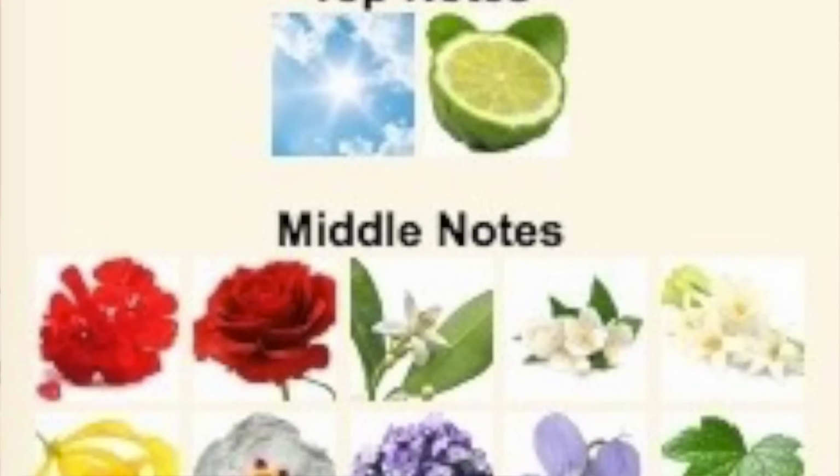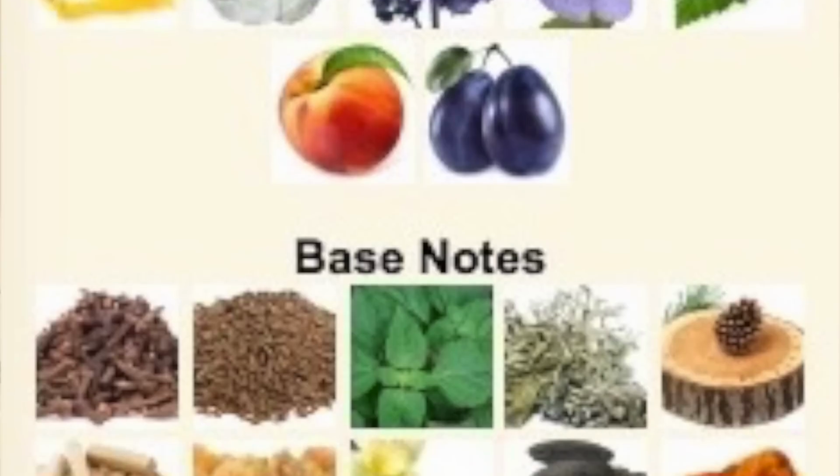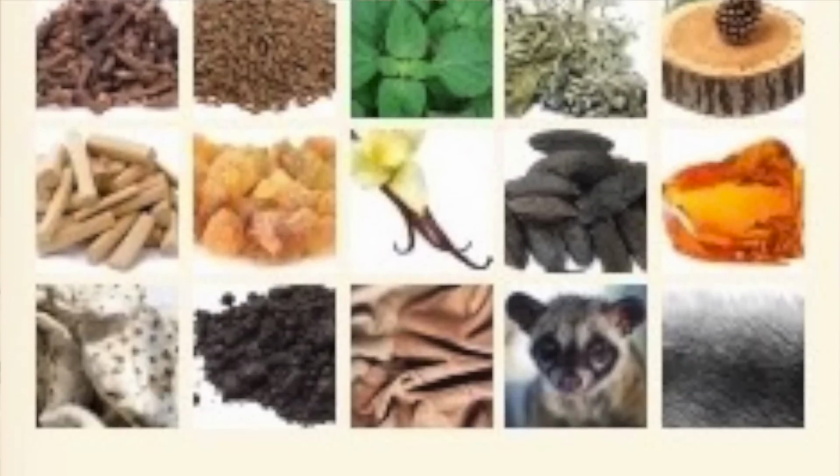There's a ton of notes in this fragrance, and I don't remember all of them. I mean, a ton of notes, as with many of Roja Dove's fragrances, which means that it has a greater opportunity to be different on different people. It has some high complexity to it. There's so much in here. Tons of floral notes, tons of fruity notes. The fruity notes are probably my favorite part about this fragrance, which comes out later.